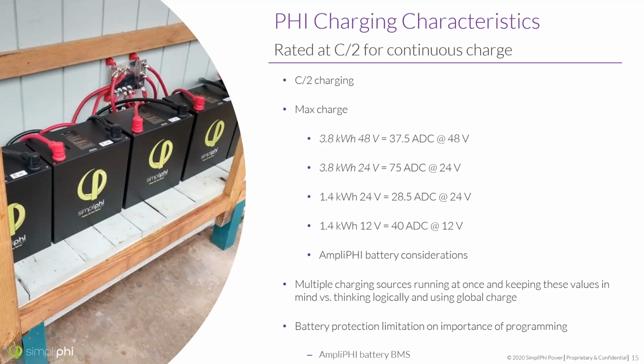So again, battery protection. There is a BMS built into the standard Phi battery, but it's really important that all programming is done properly, as that BMS has its limits. If you push it too hard over and over, you can still hurt the battery. It's not going to keep disconnecting if you're pushing it double beyond its charge limit. Eventually, you will hurt the battery.